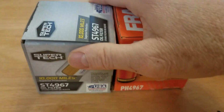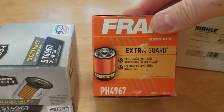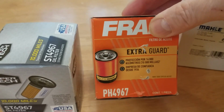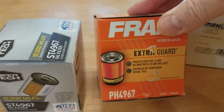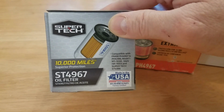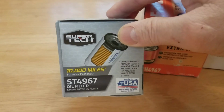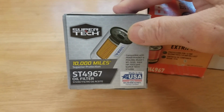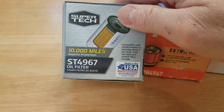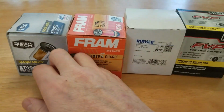And to compare what I could get locally, I went to my local Walmart and got a Fram Extra Guard, a standard excellent filter that everybody out there uses pretty much, $4.14. So already this is more expensive, not by a great deal though. And then the Walmart Supertech, which was $3.48, still not as cheap as the FVP, but about 50 cents cheaper than the Mahle part, and 70 cents cheaper than the Fram. And it says it's a 10,000 miles and superior protection filter. So there's our lineup. Are these any good?